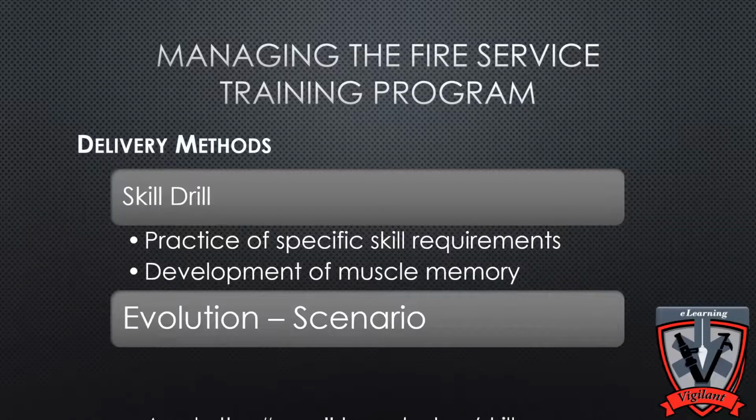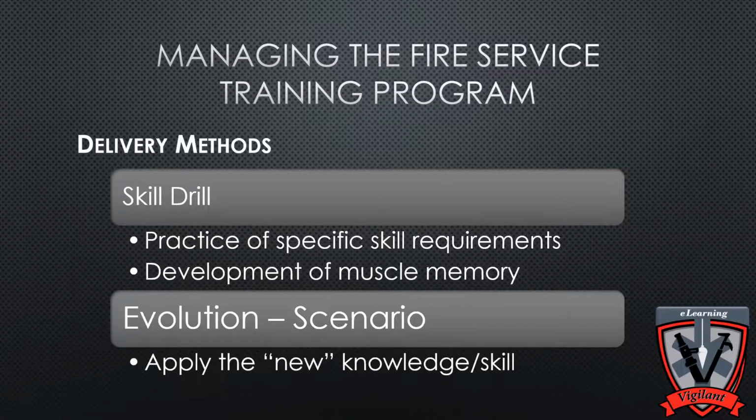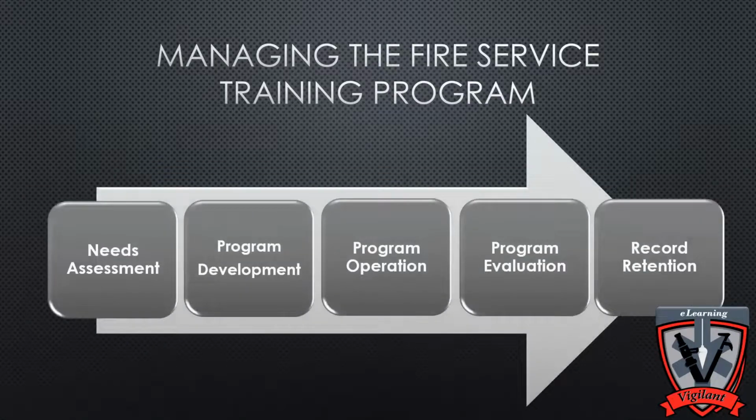The evolution scenario, that's where we apply that new skill or knowledge in a real actual operation that is still in a controlled environment. So we're not on the fire ground yet, we're still in a training ground, but we're acting as if it was a fire ground, but in a controlled environment. So that's our program development.